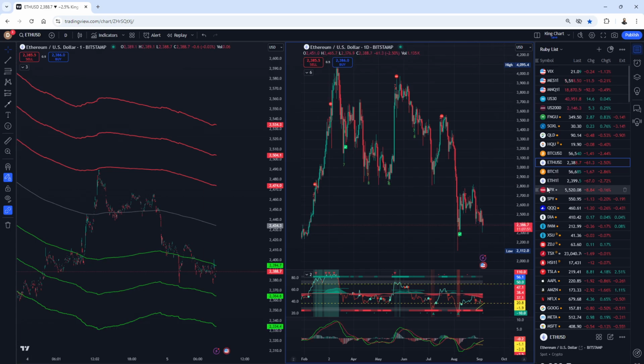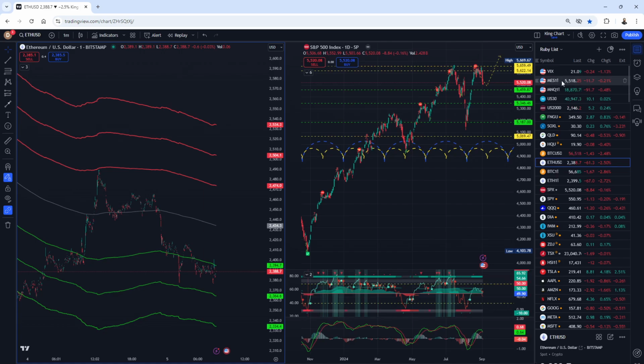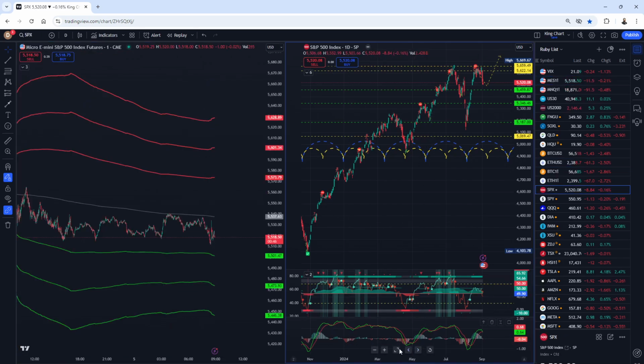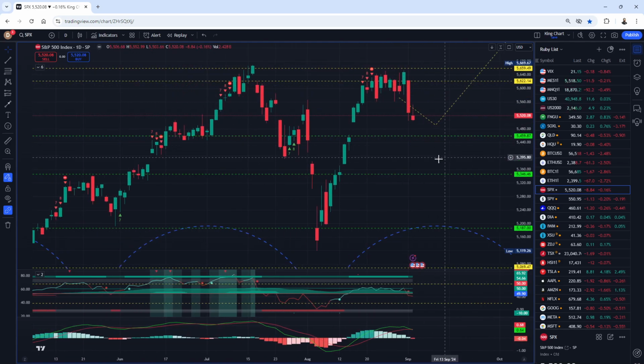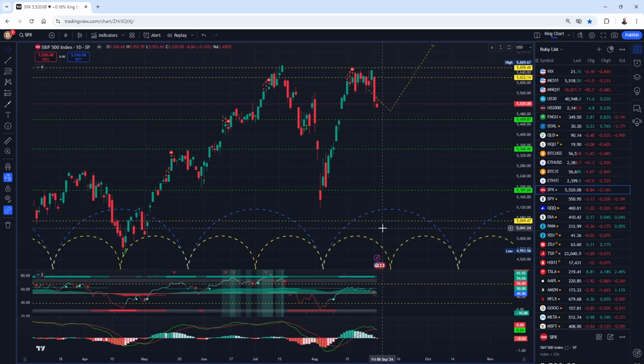All right, so let's move to the traditional market, S&P 500, and let's start with cycle analysis. You can see where we are right now. We're finishing this cycle, which is ending next Wednesday, 11th of September.